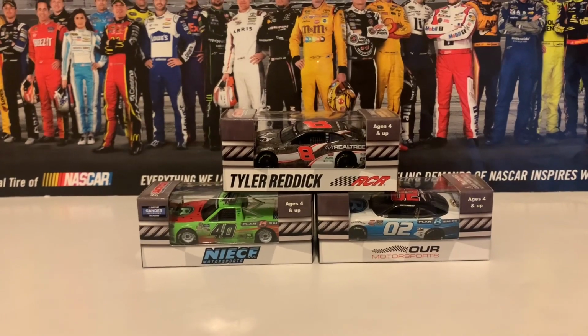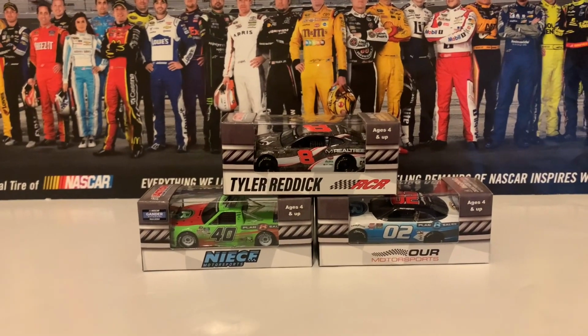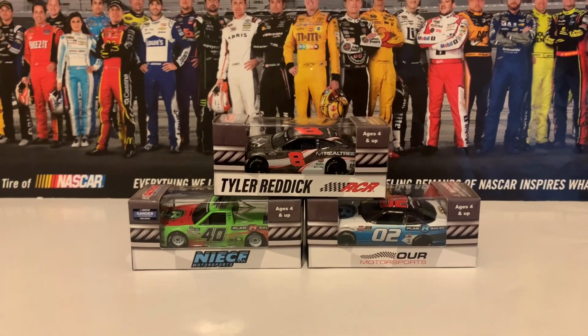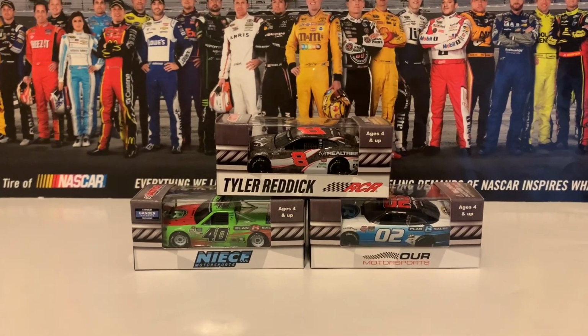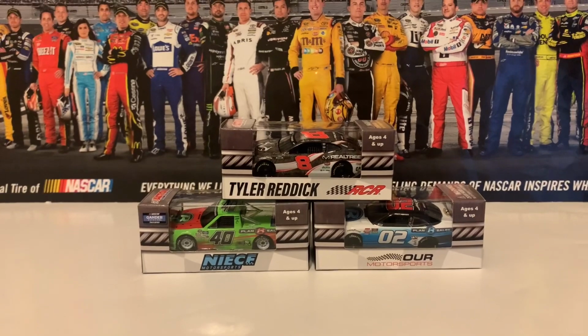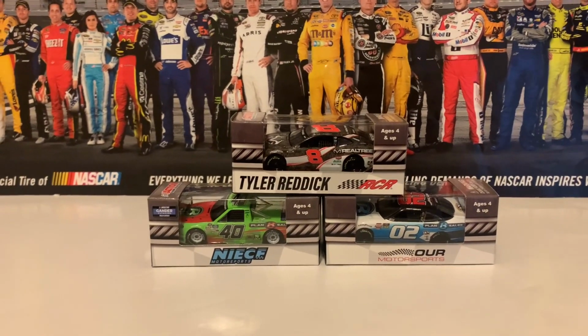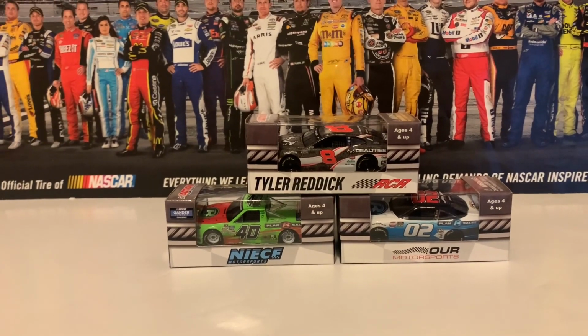I got myself three cars from Circle B Diecast here: the Playboy Sales Watermelon truck that both Ross Chastain and Travis Pastrana drove, Brett Moffitt's Playboy Sales diecast, and Tyler Reddick's Realtree Chevrolet that he ran at Talladega. So let's get these cars open out of their boxes and get these cars reviewed here.